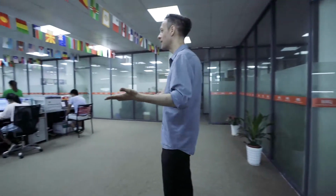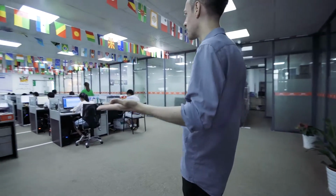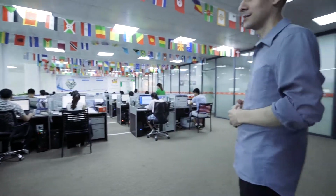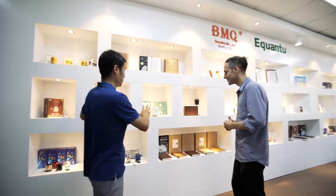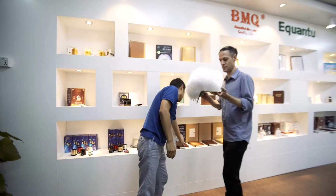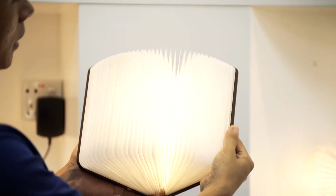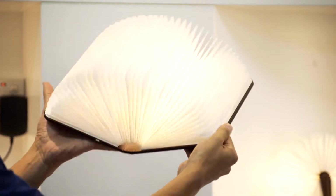And then in the big area, we have all the office workers, including sales and engineering and all the general office people. So right now we're in the Equantu showroom, and Ken, the creator, is going to show us some of the products. Okay. Let me show you some products. Equantu, over the years, has developed a large array of Bluetooth speakers and lighting systems.